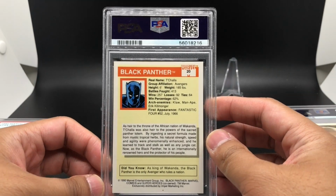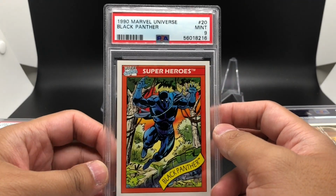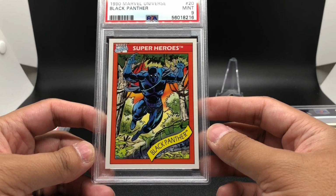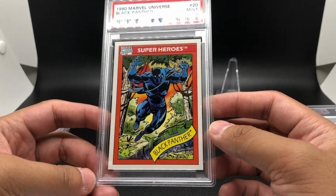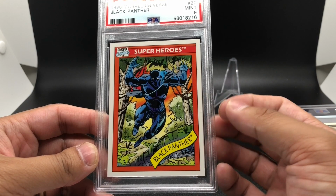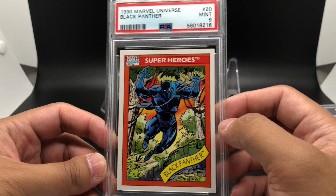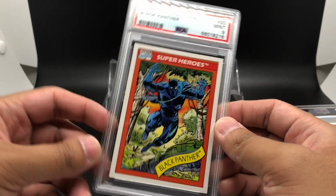This one is the 1990 Marvel Impel Black Panther. This one got a PSA 9, which I'm pretty happy about. I wasn't expecting a 10 on this, actually, because with these older cards, buying them raw on eBay, you can't really tell if you're going to get a 10 or not. So I decided to just grade it. I had 3 of these cards, so I just graded one of them just to see what it would grade at. The other ones I sold raw, but PSA 9, not bad. Probably would sell for around, I think last comp did like $180.